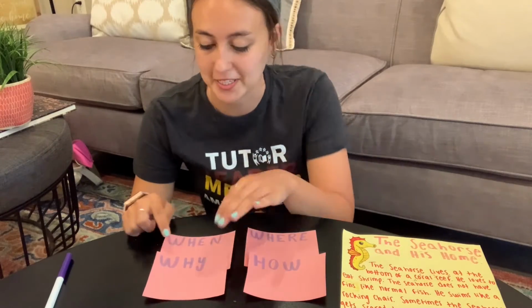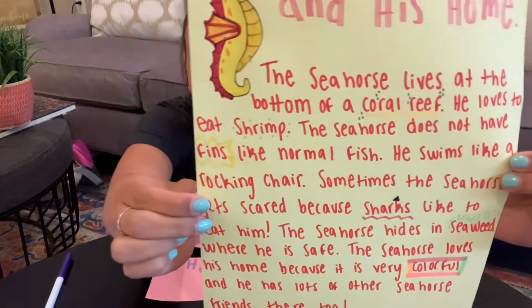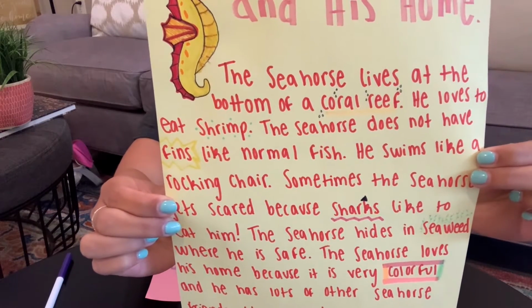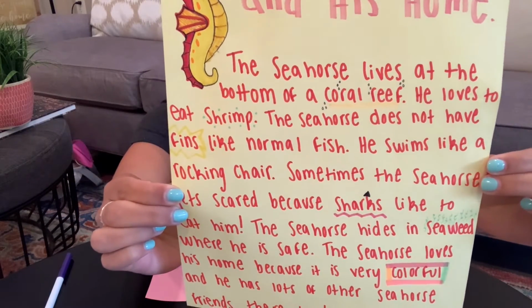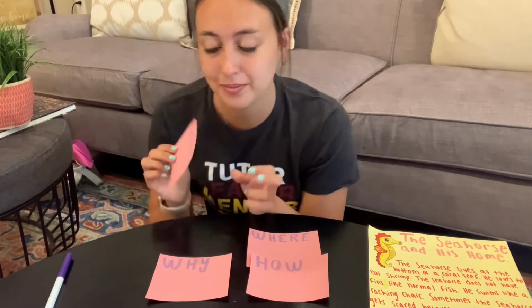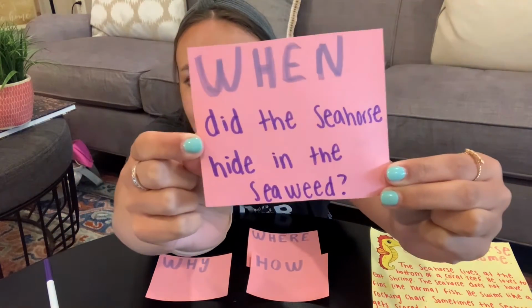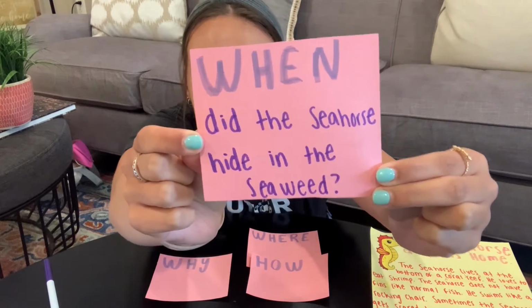Let's move into our third index card, which is the when question. For this question, we have to think back to the story of when an event happened or took place. Let's take a look. A question we could ask is, when did the seahorse hide in the seaweed? I'm going to write that on our question card. Now our question is, when did the seahorse hide in the seaweed?